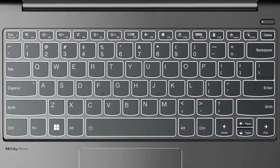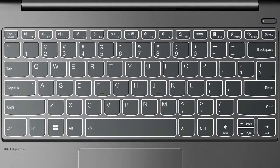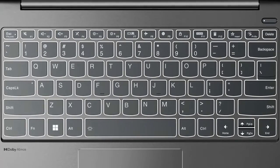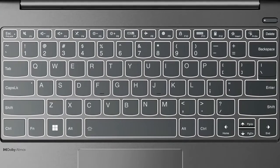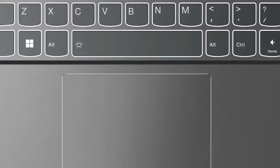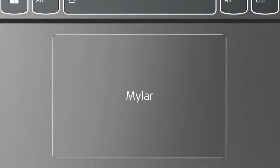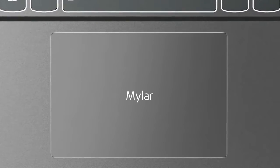The keyboard is superb for typing. The key travel is long, while the feedback manages to stay clicky and quiet, which is very impressive. It also has a backlight, which certainly helps if you're a night owl. The touchpad has a shiny silver bezel around it, as well as a mylar finish, which is extra smooth.